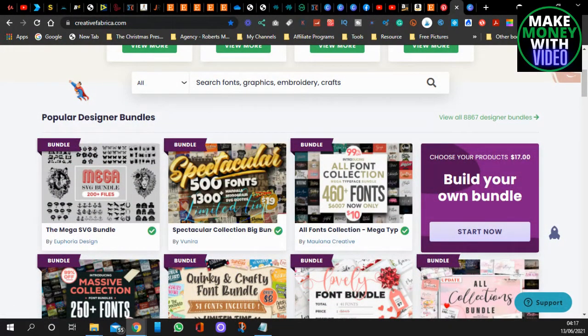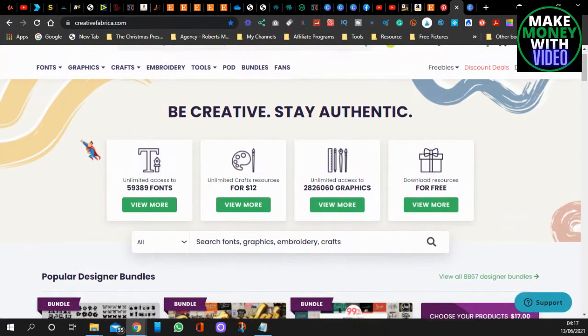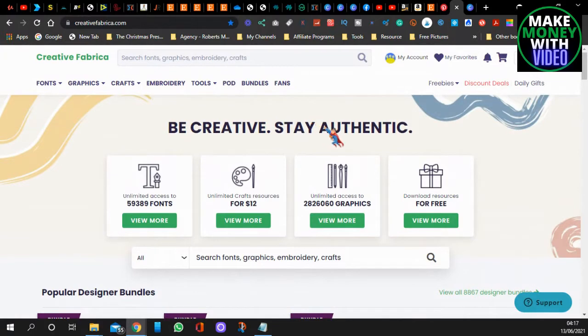You can create your images for your Facebook page, your Instagram, your Pinterest and stuff like that, guys. No, not TikTok, sorry. You can do all sorts, fonts, crafts, graphics, and stuff for free, guys. It is a good thing to have.